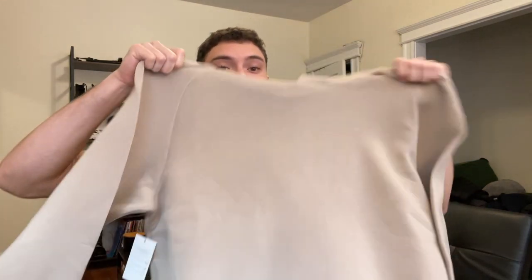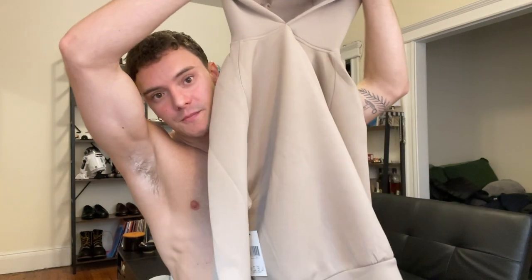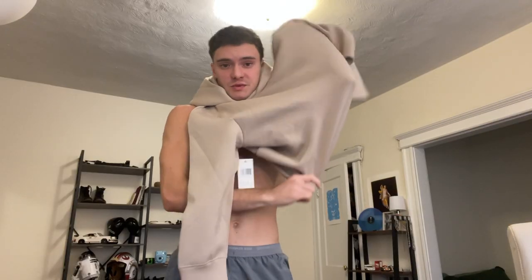This is so nice. It's like some of the nicest fabric I've experienced. Oh my gosh, look at this hoodie. Okay, I'm gonna put this on. This is super soft. I can't believe it was once fishing nets. That's wild. Okay. Ooh, that's awesome.